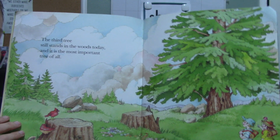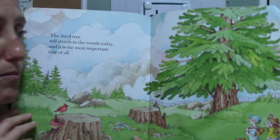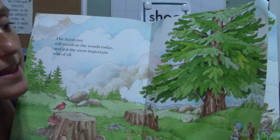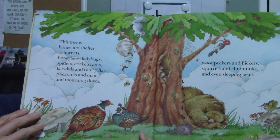Why do you think it's the most important tree? Or do you think it's the most important tree? Let's see why the person who wrote this book thinks it's the most important tree.